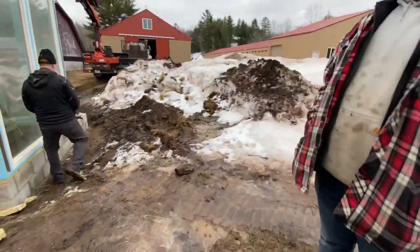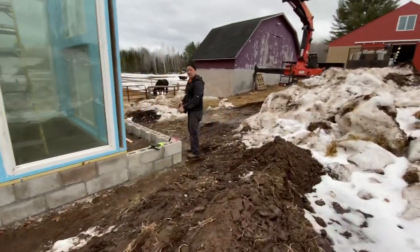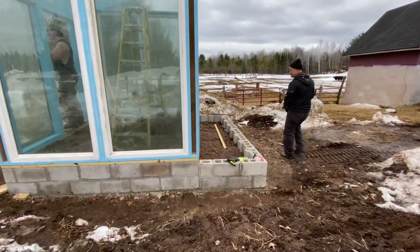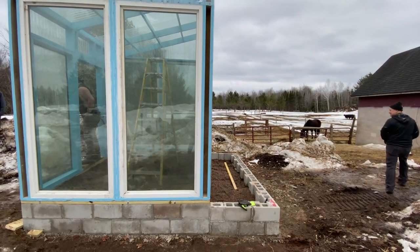Remember that one time Dad had the loader in the park, just to get filled with dirt? Yeah. Oh, look at that. It's a great idea, hon. Thank you so much. I love it. It's beautiful.